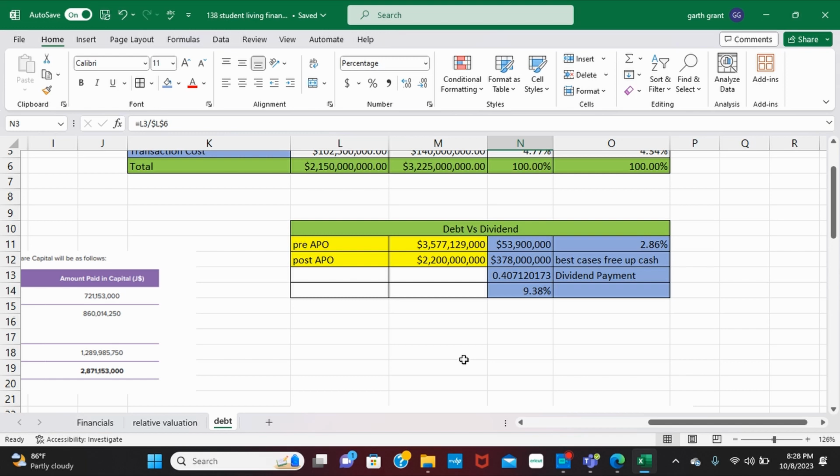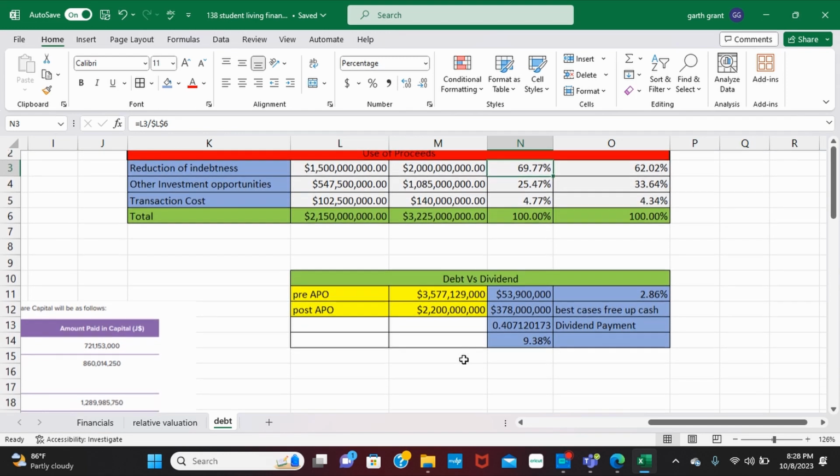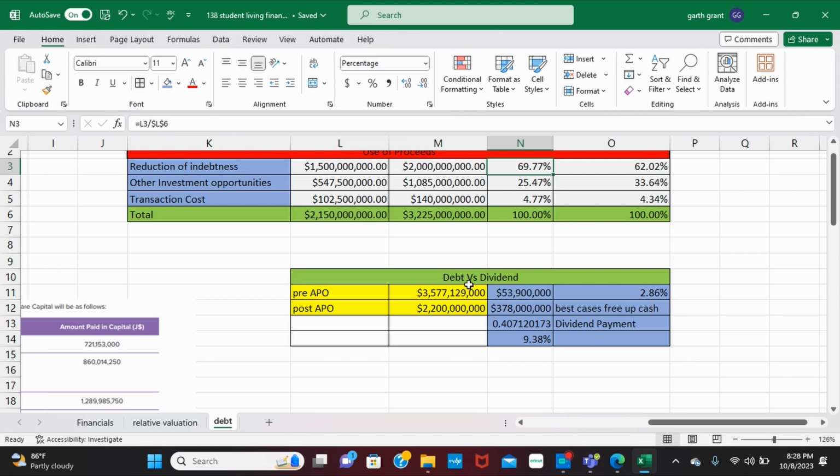Let's assume that we're the best case possible. What I have concocted is a debt versus dividend situation. Pre-IPO, they have 3.57 billion in debt, as did show up on the financials. So we assume, best case scenario, they get the money and then they get the upsize. So they now have $2.2 billion in debt.